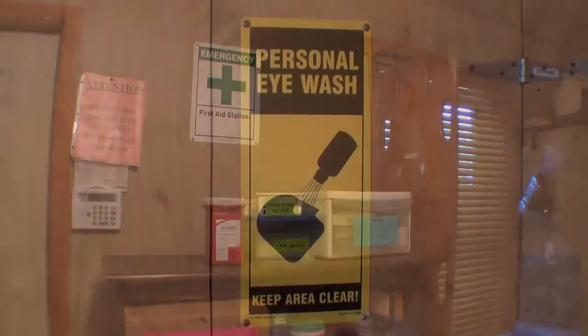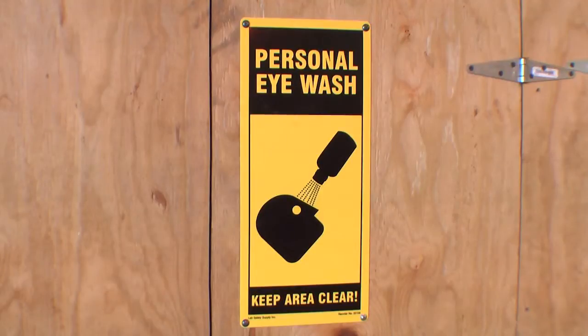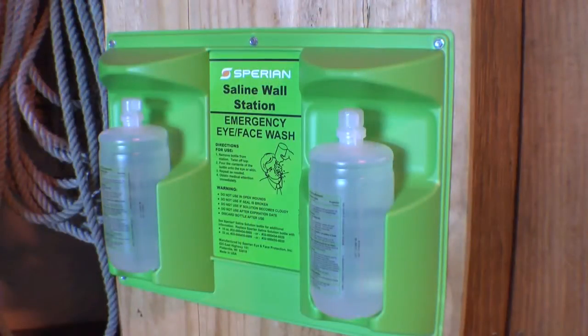If you get material in your eye, a personal eye wash station can be found in the shop next to the office. If you have any hazardous material on your skin or in your eye, you must flush with water for 15 minutes. MSDS sheets for hazardous materials can be found at the main office.